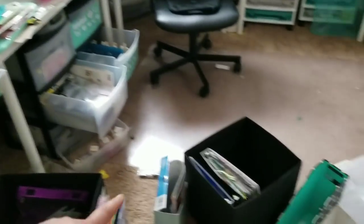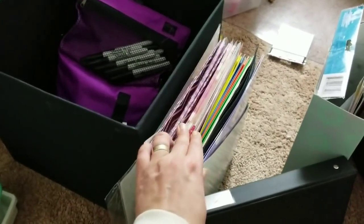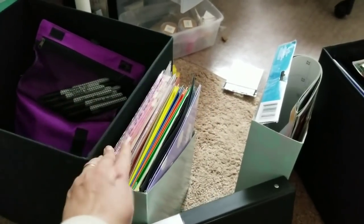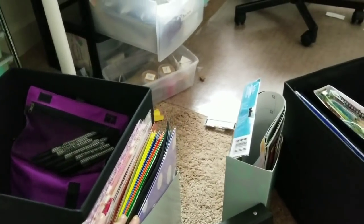But I also started organizing this box, and I might have a little problem with file folders because you see they are still in the packaging. I want to make projects, but for some reason I don't.